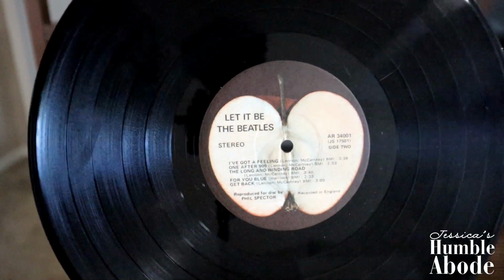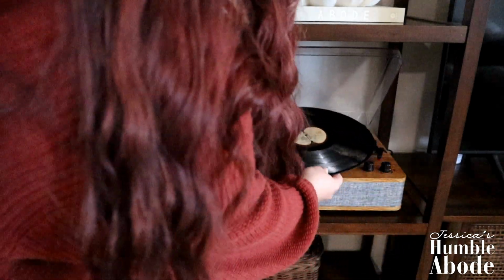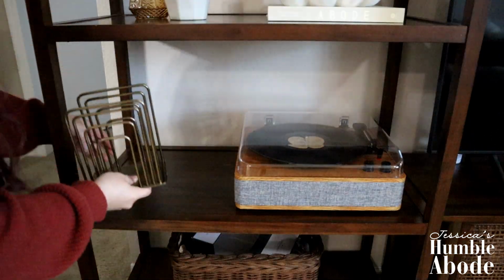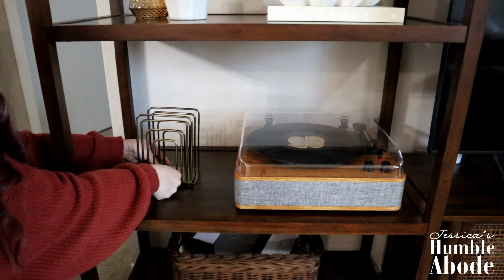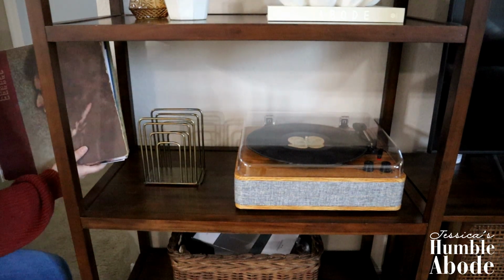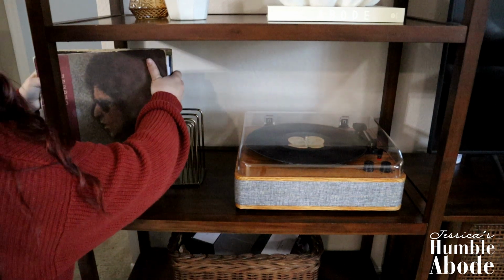In the record player, I'm putting one of my grandfather's vintage records in here, and I think that the apple on there is very fall, so I wanted to put that one. And I'm also going to display some records right here with these bookends, and I'm also going to have one of his vintage records in the front, and it has that nice fall color that matches the pillows and blanket on the couch.